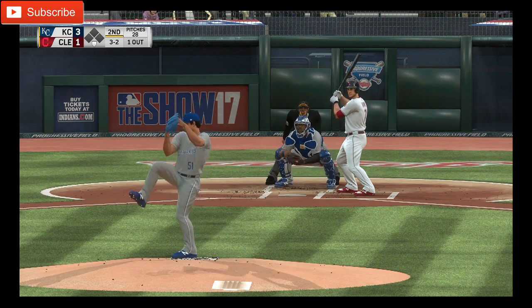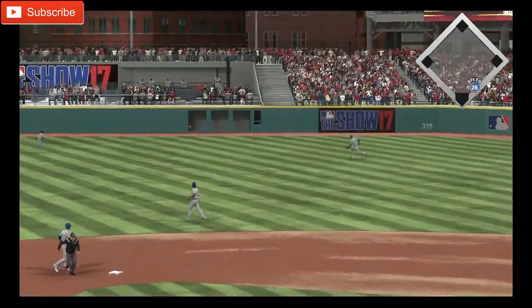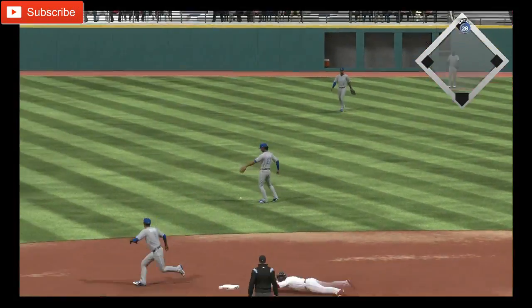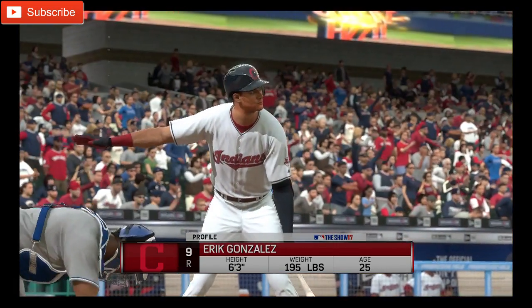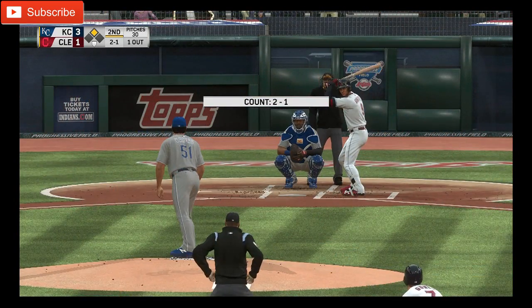Eric Gonzales, the number 8 hitter here, waits on deck. Line toward right center. That gets down, and he's got himself a base hit. He takes the turn and heads for second. And he'll pull into second with 1 away. And that'll bring up Eric Gonzales. 1 out and a runner on second base.